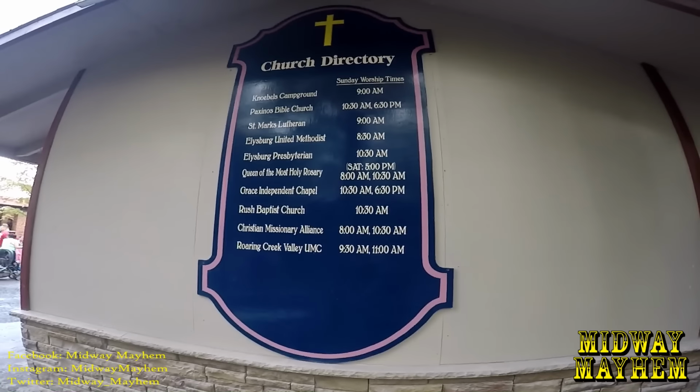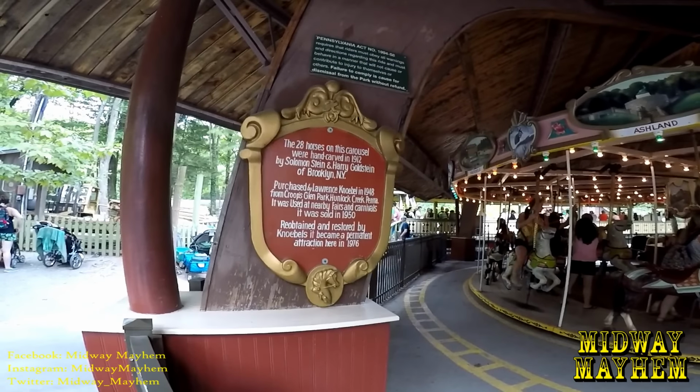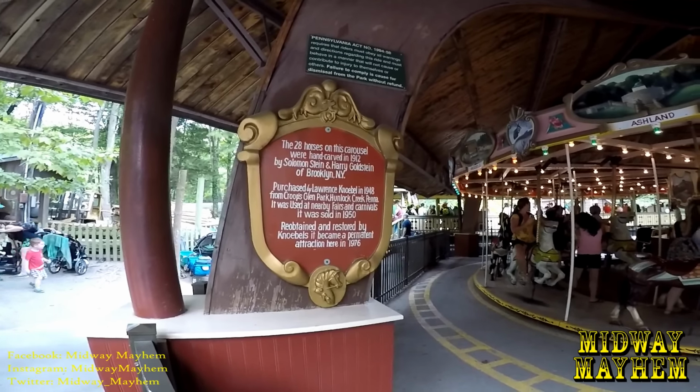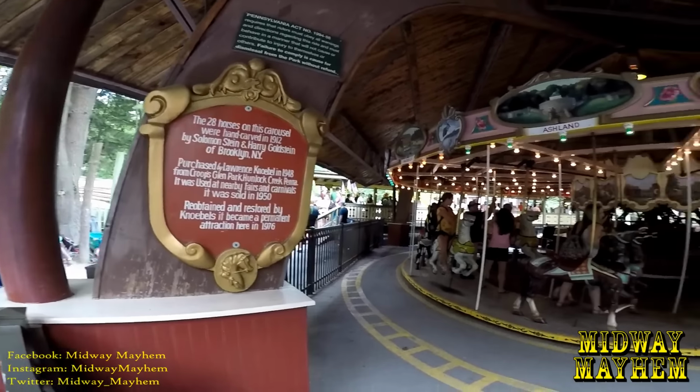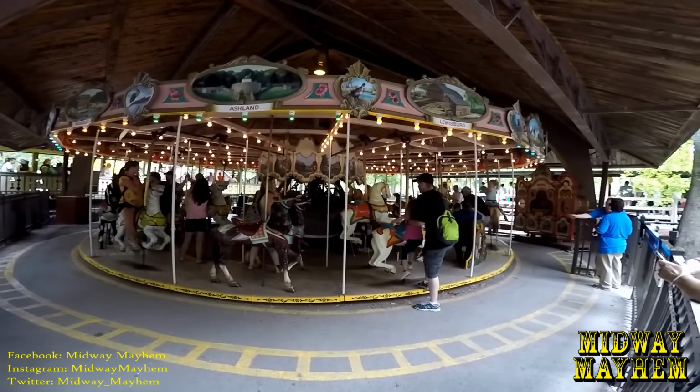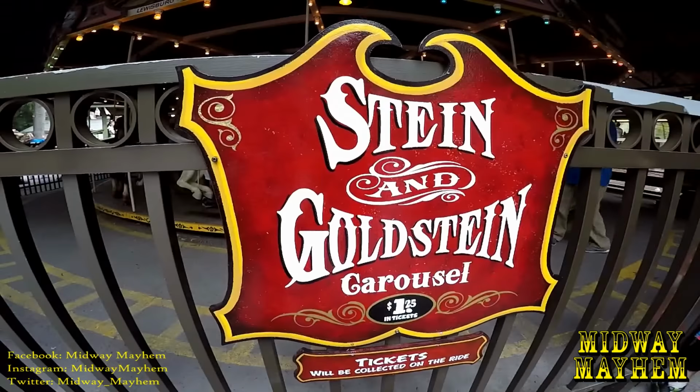File this one under the things you don't see in a theme park normally. A church. Here's one of the other carousels that the park has, and this one is an old one. As you can see, 28 horses were carved in 1912, and here's the carousel. Check it out, we have an original organ just off to the side. Very beautiful.